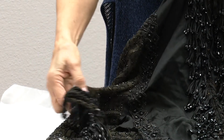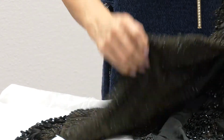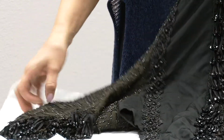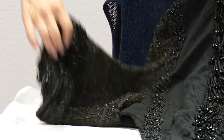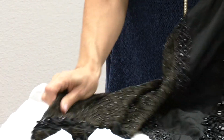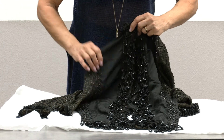A dolman sleeve. So what's interesting here is this sleeve is a one-piece cut. Let's see if I can get this up here. There we go. And not a regular set-in sleeve. And there you can see the geometric pattern. It's silk faille, a ribbed silk, all on the front of this jacket.